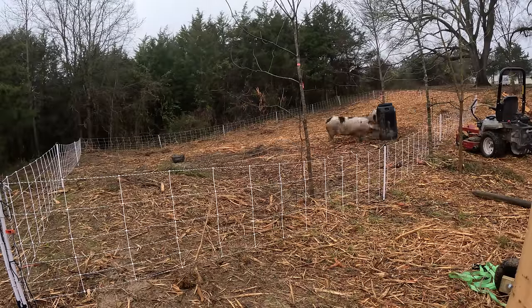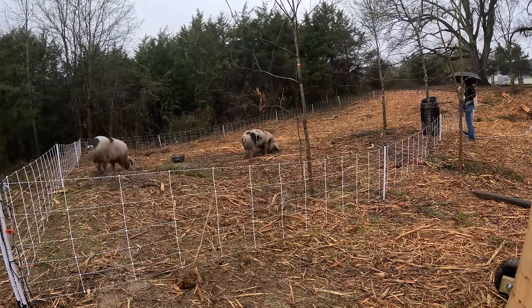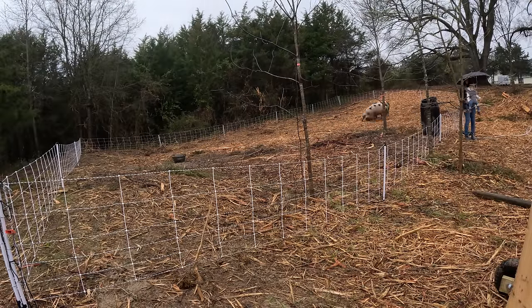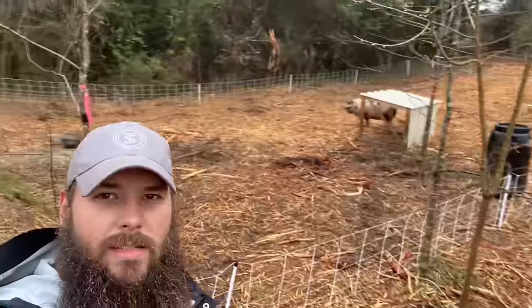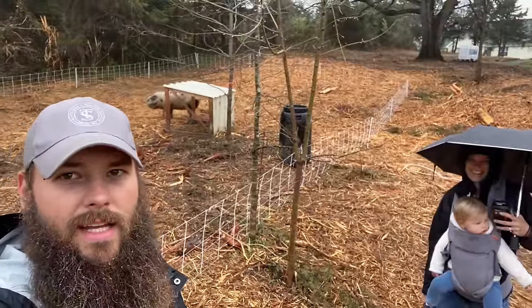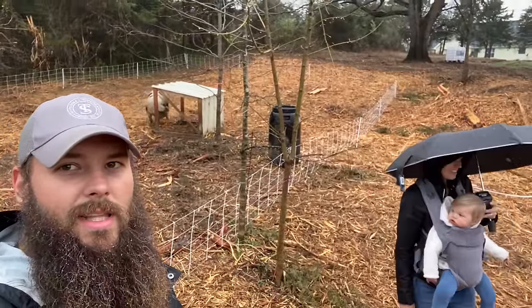All right, shelter's in, water's in, I'm soaked, Tina's soaked, baby's soaked, Riley's soaked and muddy. Pigs are soaked and muddy, but they're used to it. So we're calling it for the day. I'll update in the morning with how they're doing.